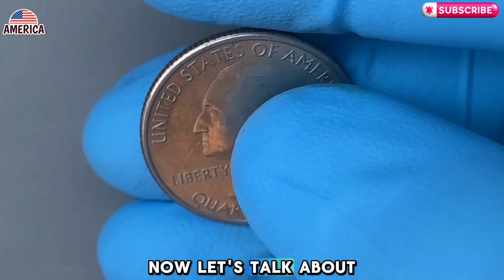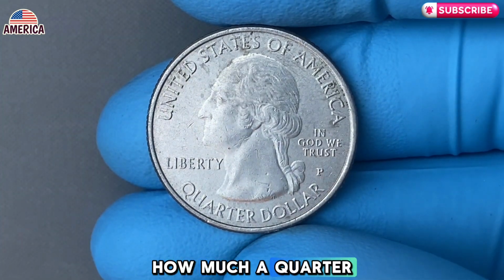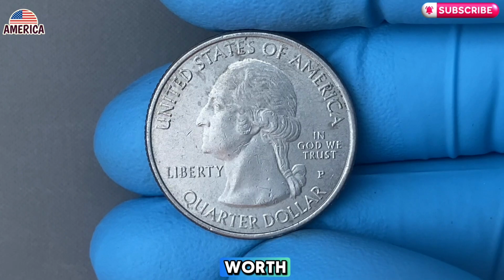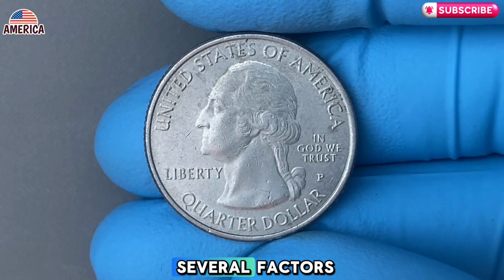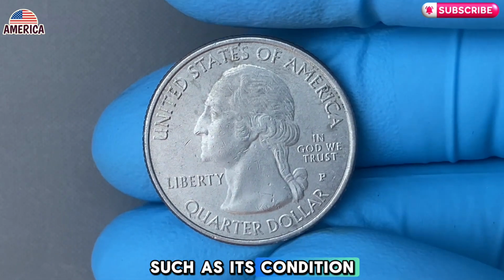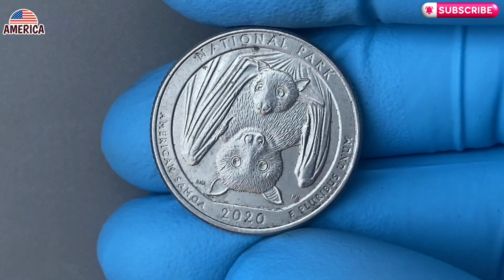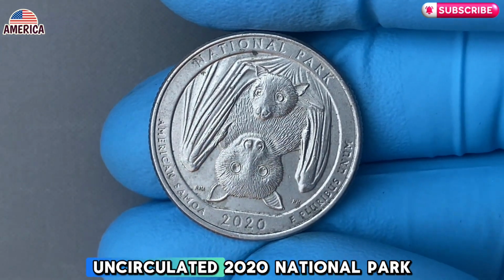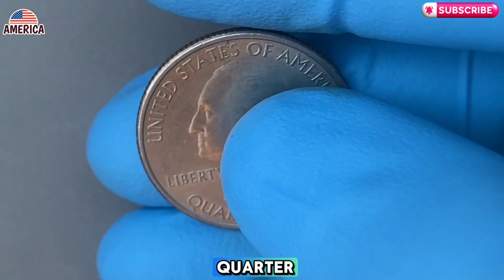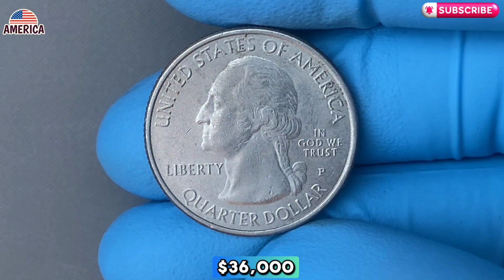Now, let's talk about the value of this coin. You might be wondering how much a quarter like this is actually worth. Well, the truth is that the value of a coin depends on several factors, such as its condition, rarity, and whether or not it has a minting error. But here's the real surprise for you: if you happen to have a pristine, uncirculated 2020 National Park Quarter, or one with an error, you could be looking at a value of $36,000.